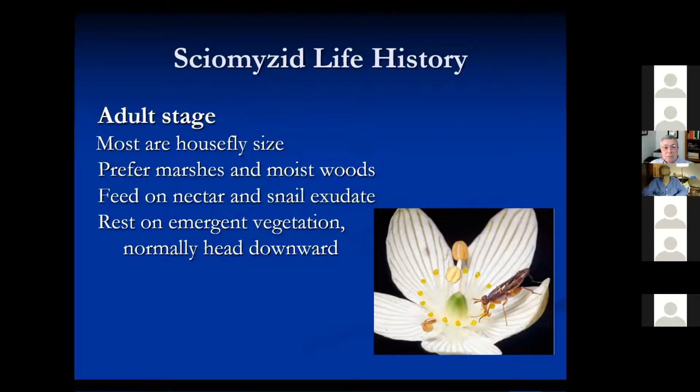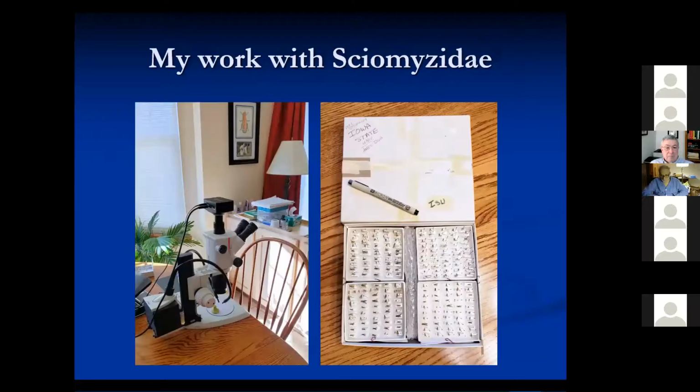I take the eggs, put them in a petri dish with just enough water to cover a sand bottom, and the larvae are fed little snails that I can raise in an aquarium. It's very easy to do, except with Dictya and Limnia.